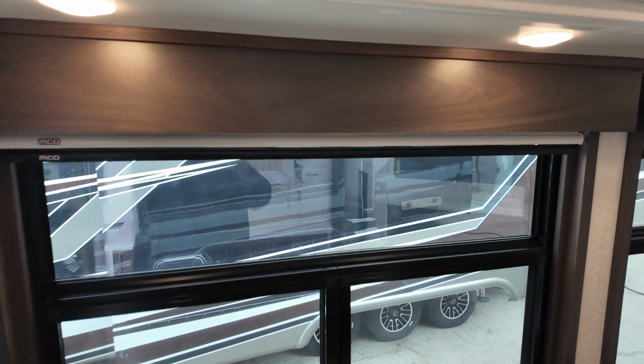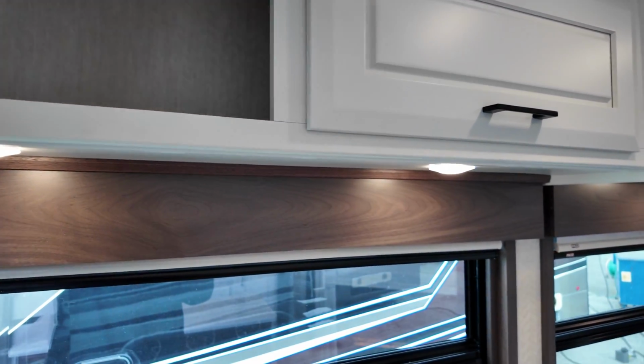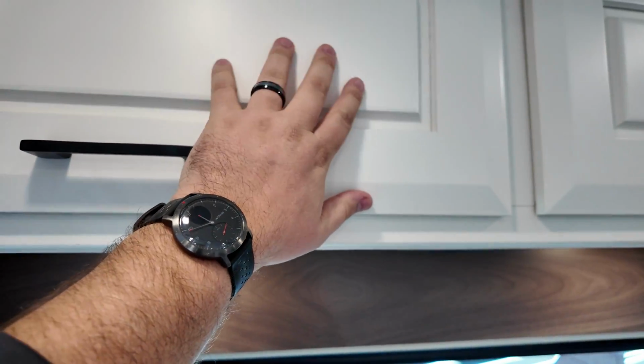You also get some overhead storage, and again, it is all handmade custom cabinetry that they make here in-house, but it is a really, truly hard, solid wood.